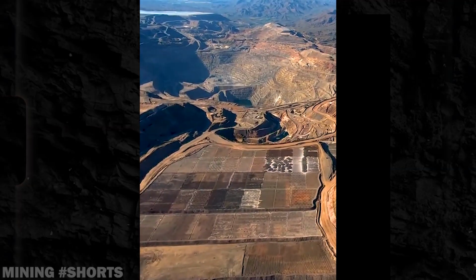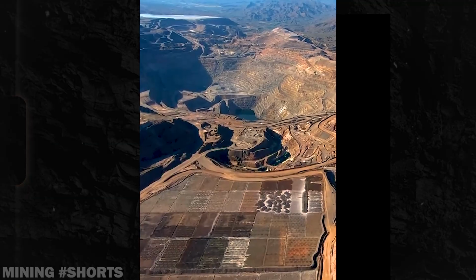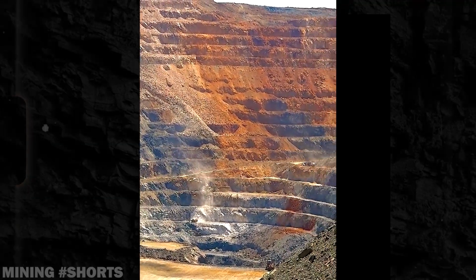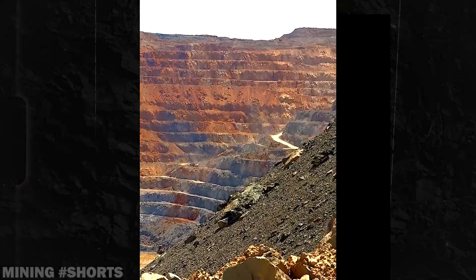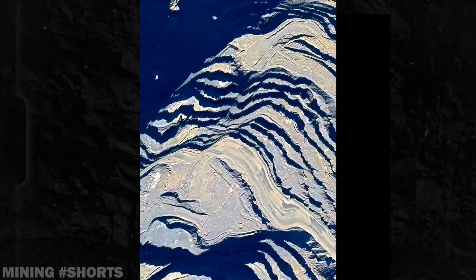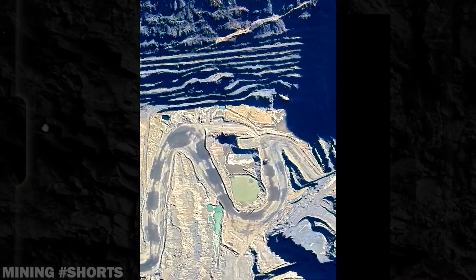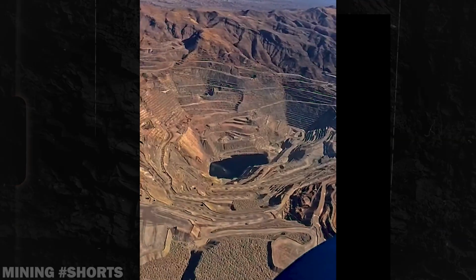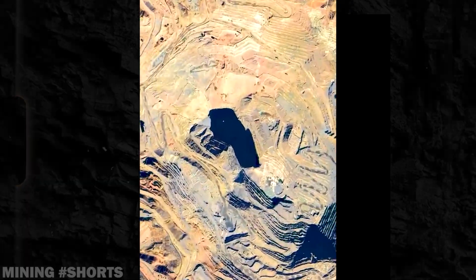Asarco's Ray Mining Complex is an integrated copper mining, milling, and smelting operation with an annual production well over 100,000 tons. The mine has one of the largest copper reserves in the United States, with proven and probable reserves of over 750 million tons. About 3 miles wide, 7 miles long, and as deep as 2,400 feet, Asarco's Ray Mine, previous property of Kennecott Copper until 1986, is one of Arizona's most emblematic mining staples.